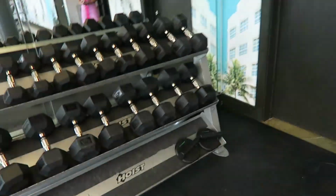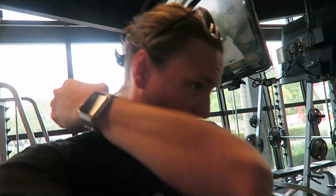We got our gym here. We got this dude holding a beach ball with a lady. If that doesn't make you want to work out, I don't know what will. Let's see, what do these weights go up to? 50? I don't know if it's heavy enough. That's some points off for sure.